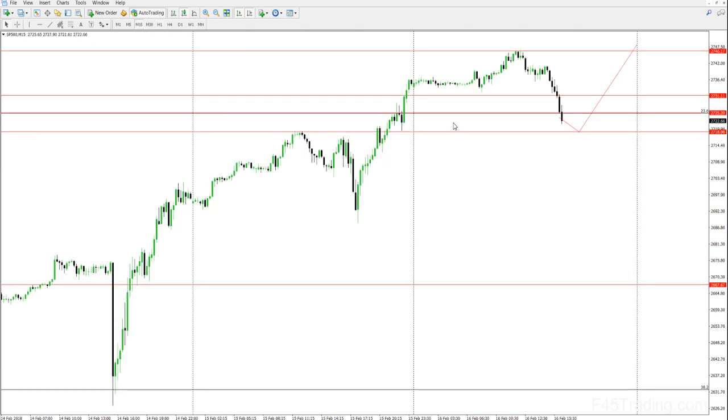So that's what we're looking at. If there's any S&P traders out there, price is coming down into this level right here, and so we should start to see some reaction.